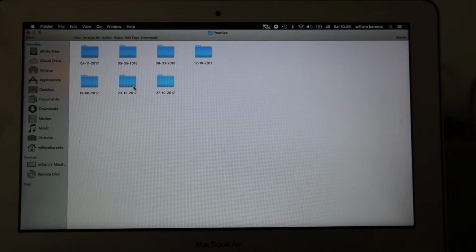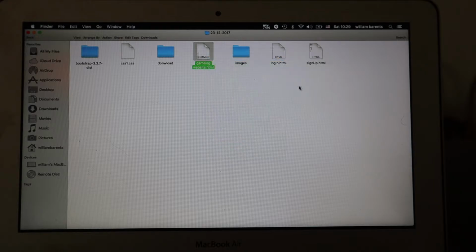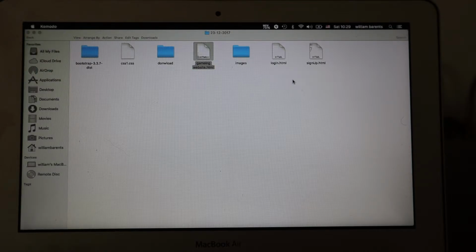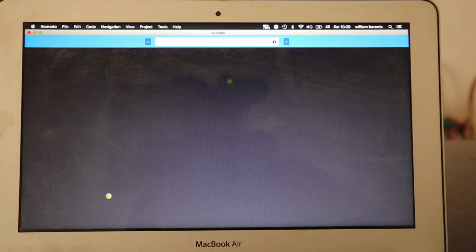Let's see this. If we were to go back to this one, we can actually see what type of program I had. Open with Komodo Edit. This is the application I used for web development. It was actually quite useful, nice. It would be comparable to Adobe Dreamweaver, but I use that now on my Windows computer.